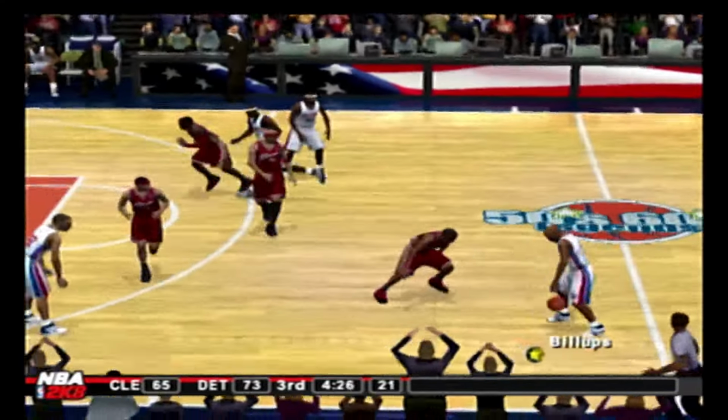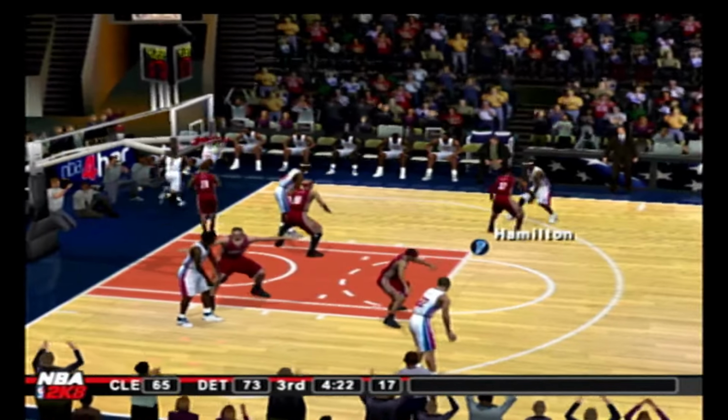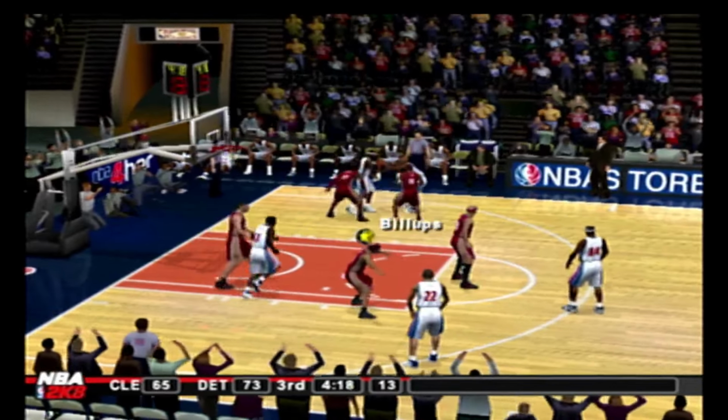The Pistons bring it up. They lead by 8. Passes to Hamilton. Passes to the right wing. To Hamilton.